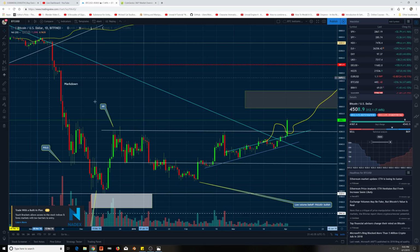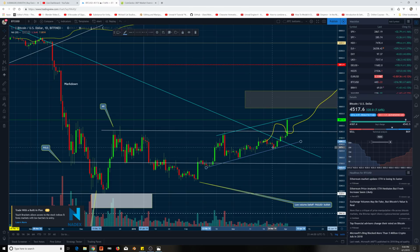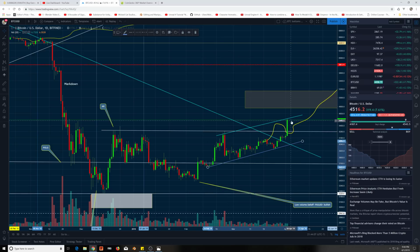And here's an interesting thing. Notice how you take this and just move it up there. Bingo. Nice trading range, right? It's at the same slope. That's why I'm always trying to get that slope just right. I don't care if it hits exactly on the thing. I'm trying to get the slope of where it's going to go.